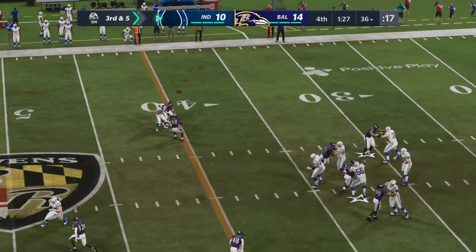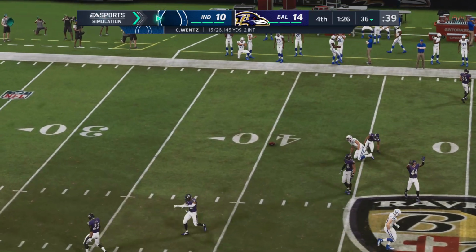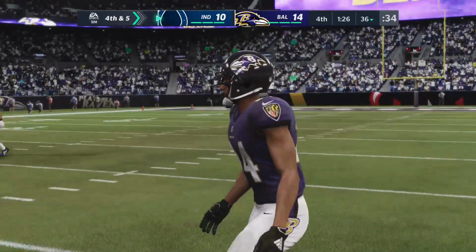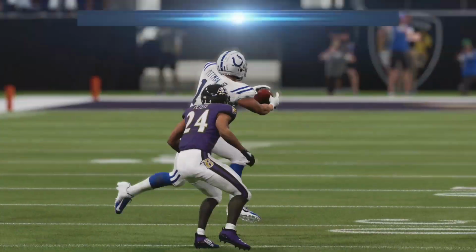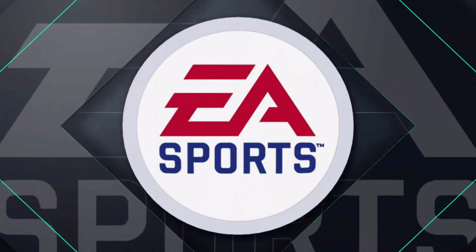Back to throw, Wentz, and that will be incomplete. That's an excellent job right there on third down. Like any defense, you never want to let them get anything started, and that would have been a first down. Instead, you saw the contact on time, no penalty, and before this drive could get wings, it's fourth down.